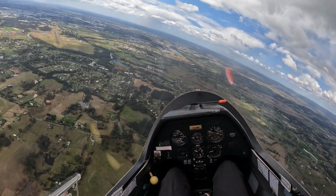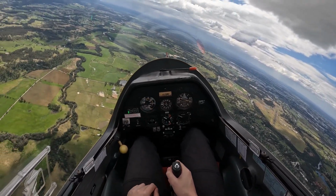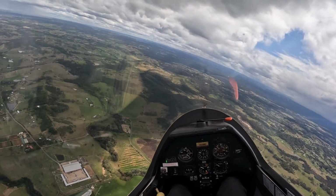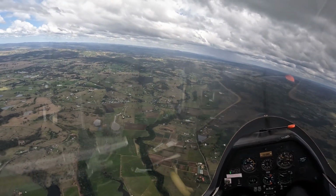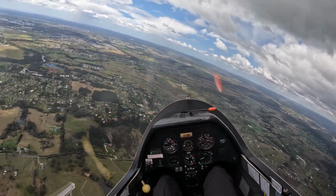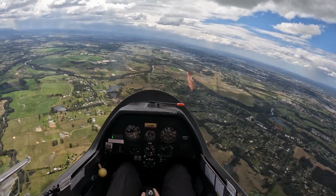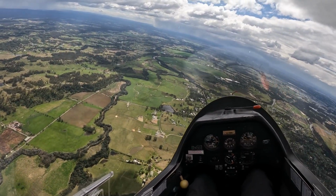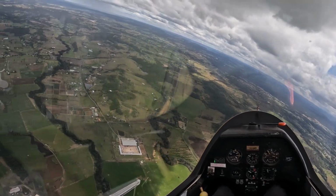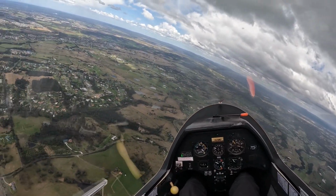Trying to recenter that a little bit. It's probably not in the center of it, but we sort of... I might see if I can try and center it a little bit better. Yeah, because it was dying there. Seems a bit better.